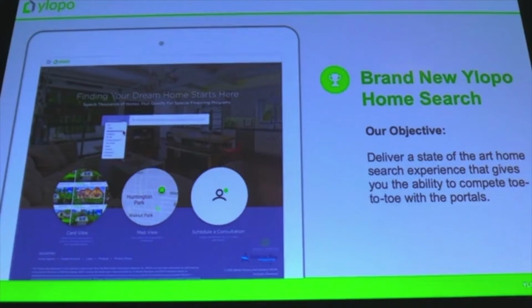And our objective here, and one of the reasons we hired someone who actually has designed a website that was the one implemented as one of the national portals, is because we want to arm you guys with a home search website that is at parity and better than what the portals currently have, so you can compete directly with them, right? So you don't ever have to feel like you have an inferior website.